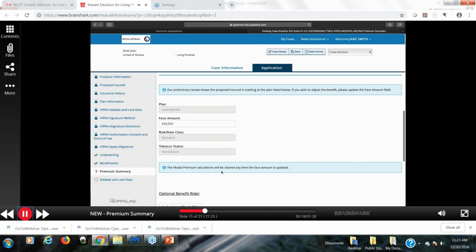As you can see on the screen, this application is tracking level death benefit and the client requested a face amount of $30,000. If, after the preliminary review, the client wanted to lower the face amount, the agent would simply change the amount listed in the face amount field. Please note, you can only lower the face amount at this time.